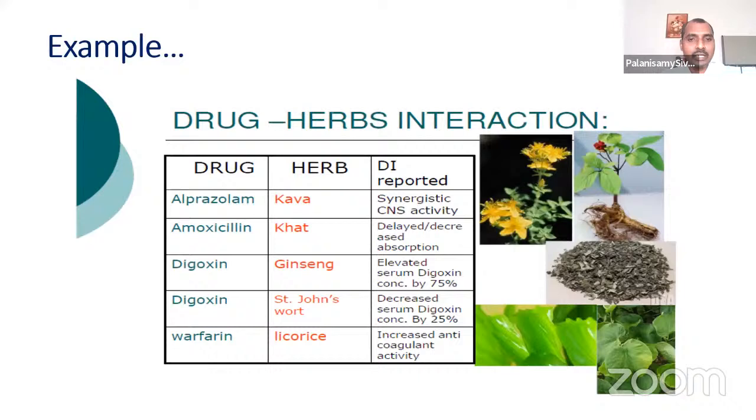So when you are taking digoxin along with ginseng, the gintonin present in the ginseng can interact with the digoxin, and it can elevate the serum digoxin concentration by 75%. When you are taking digoxin with St. John's wort, the flavolactone present in the St. John's wort interacts with the digoxin, and it can decrease the serum concentration of digoxin by 25%. So it cannot produce a therapeutic benefit. But when you are taking it with ginseng, it increases the concentration by 75%. Now the patient will get severe digoxin toxicity.